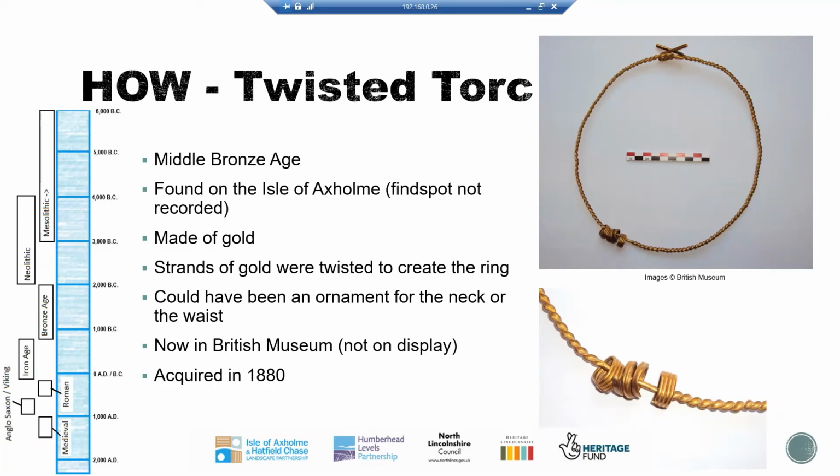Another how I want to look at is a torque. Now, this one was found on the Isle of Axholme. However, it was found so long ago that records don't really exist for exactly where it was found. So I can't give any more details than that. Unfortunately, that has been lost.